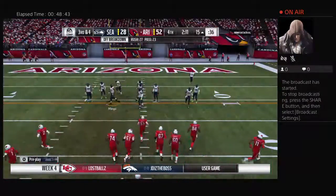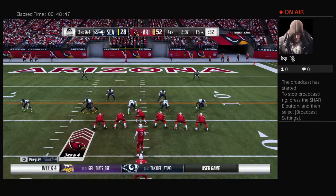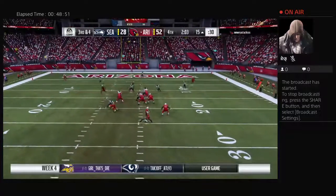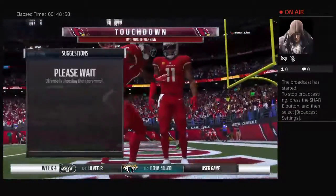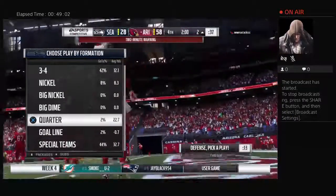They don't need to run another play here before the 2-minute warning. Let's see if they do it anyway. From the gun, it's Rosen. And they're going to score again. Yet another touchdown as they just add to their totals.